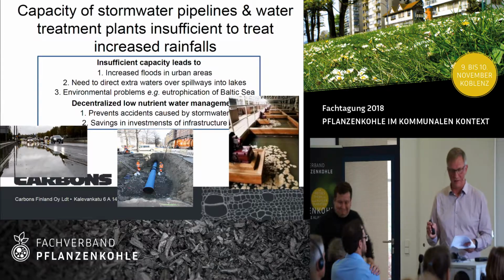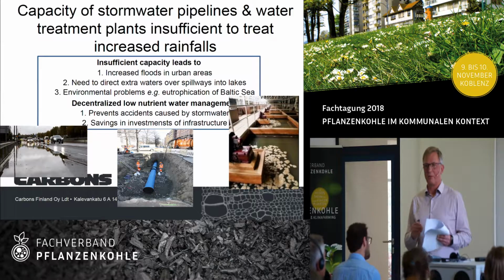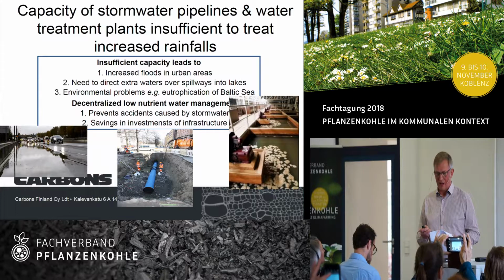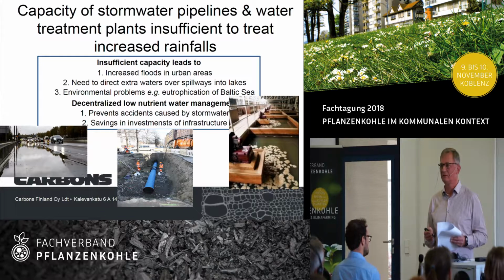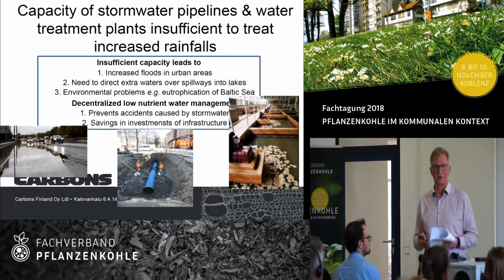The big question is climate change. And climate change means increasing rainfalls, more warm winters, shorter winters, more wind. And to handle these increased rainfalls, of course we need to expand the infrastructure we already have in many places. But we think that we cannot solve the big challenge related to increased rainfalls that way.